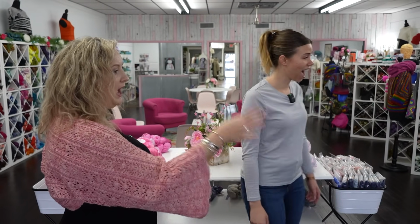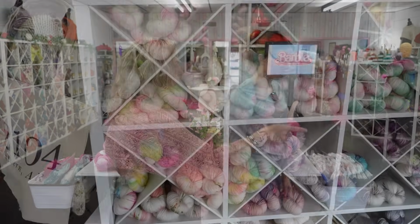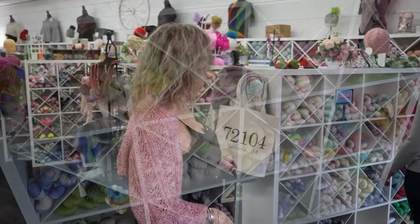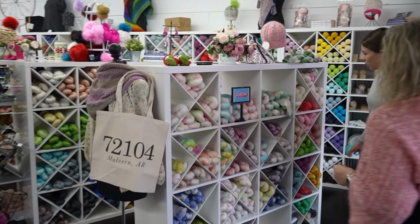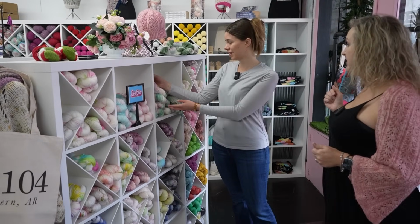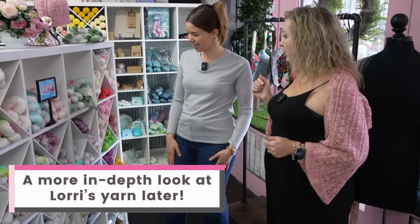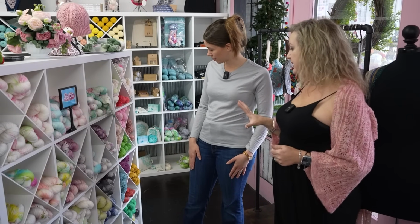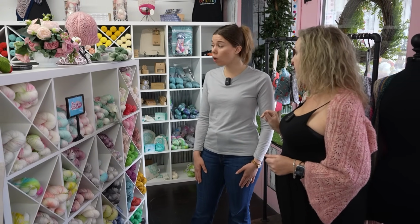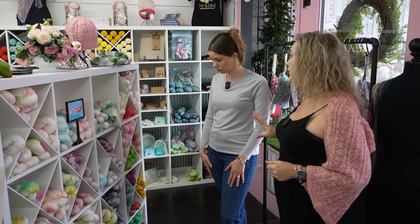Really? So I stationed my yarn that I dye here in store right on the first three cubbies. Let's go see. So this is your in-house dyed yarn. This is my in-house dyed yarn. And, of course, pink is my favorite color. We had to have Barbie. This cabinet in particular is the things that are brand new. So most of the time, this is like our new arrival shelf.